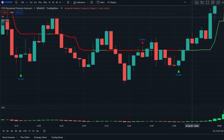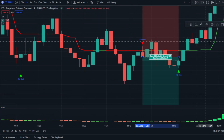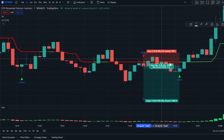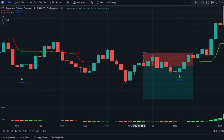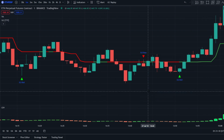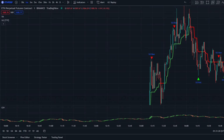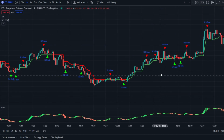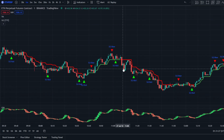So let's say if we were to take that position right here, we would have been stopped out on this candle right here. So this indicator and strategy shows us that we can avoid the bad trades as well. So let me show one more example before I start backtesting this.